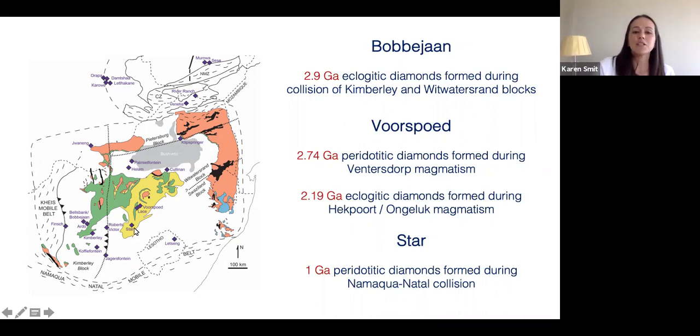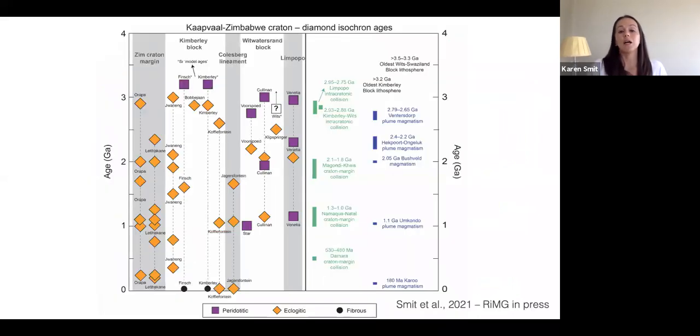And then just slightly to the south at Star, we have 1 GA peridotitic diamonds that formed likely due to collision of the Namaqua-Natal terrains. And so subduction then of the oceanic lithosphere beneath the Kaapvaal craton introduced these radiogenic osmium fluids to form the Star peridotitic diamonds.